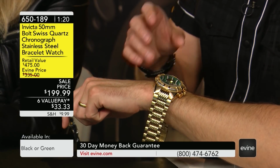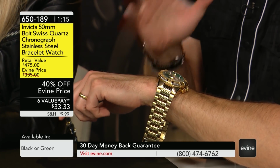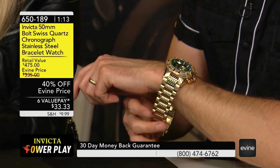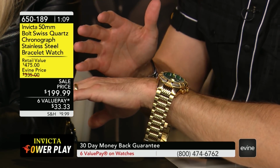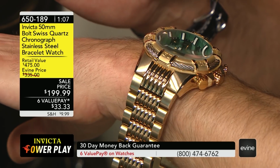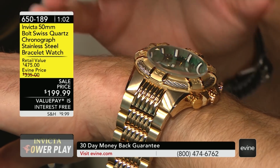Now, one of the reasons why these are always extremely popular is that newer kind of design with the cable work, newly re-engineered case design, but it's done on a full bracelet. You know, commonly when you get into the newer Bolt designs, they're done on straps, and I get it, guys. I've been saying this back home for quite some time. We've got to do more bracelet executions, okay? So they are coming. It just takes time to get them.